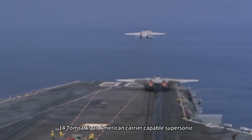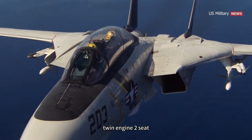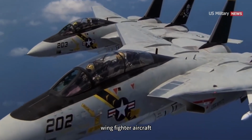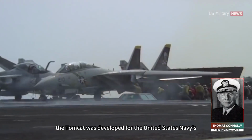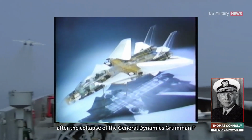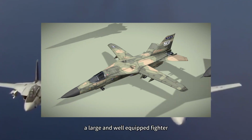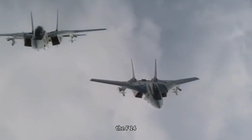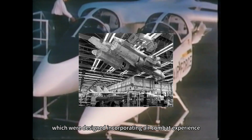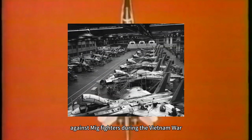The Grumman F-14 Tomcat is an American carrier-capable supersonic, twin-engine, two-seat, twin-tail, all-weather-capable variable-sweep wing fighter aircraft. The Tomcat was developed for the United States Navy's Naval Fighter Experimental Program after the collapse of the General Dynamics-Grumman F-111B project. A large and well-equipped fighter, the F-14 was the first of the American Teen Series fighters, which were designed incorporating air combat experience against MiG fighters during the Vietnam War.